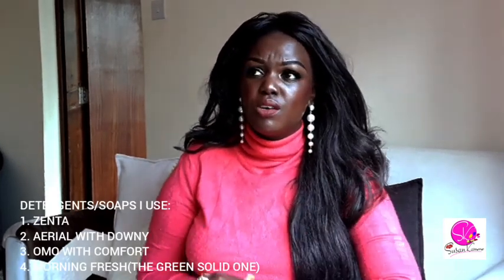And also, when you're cleaning your brushes, whatever you're using, let it have a very good scent. Make sure that you rinse them well, because there's nothing as bad as using a brush that has a damp smell, that smells like a towel. The way a towel that didn't dry well smells, that's how a brush sometimes smells when it didn't dry well. So get a nice detergent, there's a certain one I use, it's called Zenta. You can use Ariel, the one with Downy.